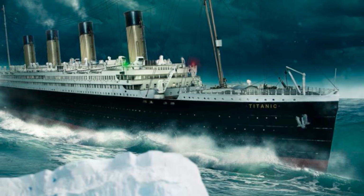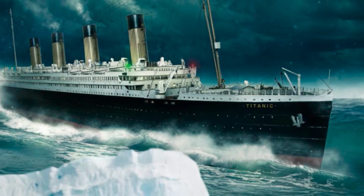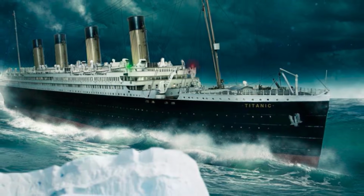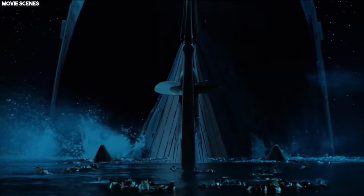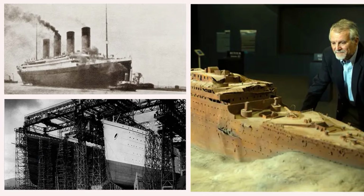The photographs, in their raw immediacy, challenge the long-held perception that the iceberg alone was solely responsible for sinking the ship. This change in understanding profoundly affects how responsibility and tragedy are distributed among the parties involved, placing greater emphasis on construction, maintenance, and company decisions.